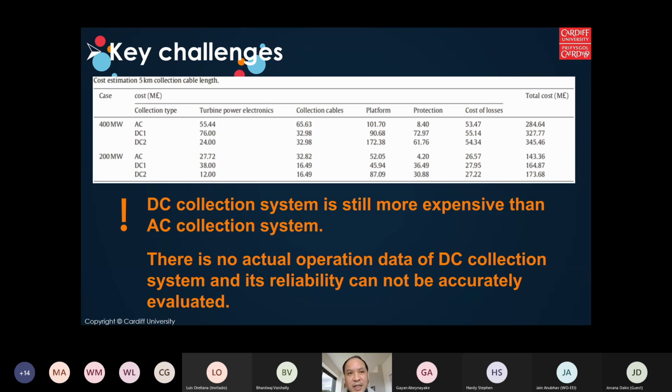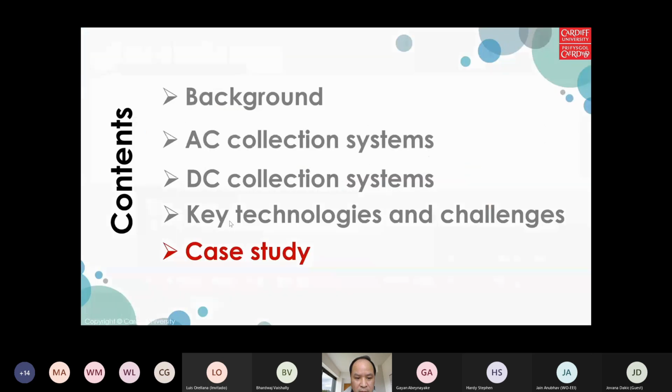There's no DC connection system in practical application. How do we move this forward towards practical application? Okay. And of course, some of the data is just based on estimation. With the maturing of the devices and our technology, some data will change, and then these numbers. This is just one example, based on our assumptions. So how can we move around this, and eventually change this conclusion?